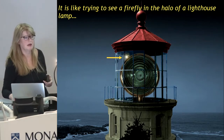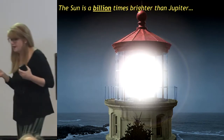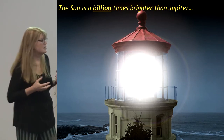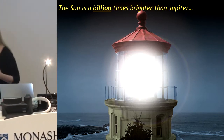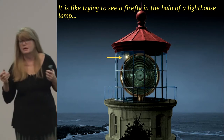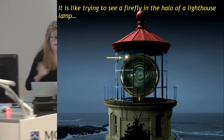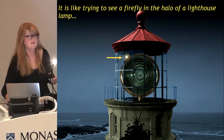Why did it take so long? First of all, you have to realise that we don't see these planets directly. There are a handful of planets that we can see directly, but if you're trying to see a planet like Jupiter, it's like seeing a firefly in the halo of a lighthouse lamp. The Sun is a billion times as bright as Jupiter in our solar system, and the light that we see from Jupiter is mostly reflected light, unless you look in the infrared, that's another story. So we usually cannot see planets directly.